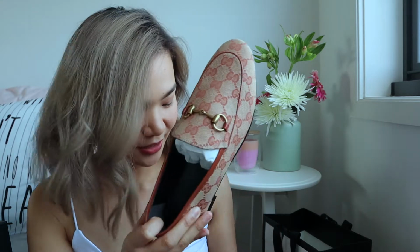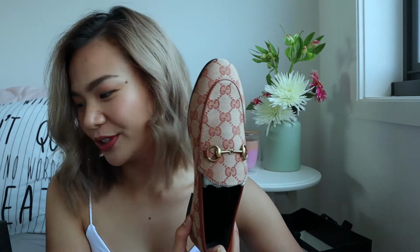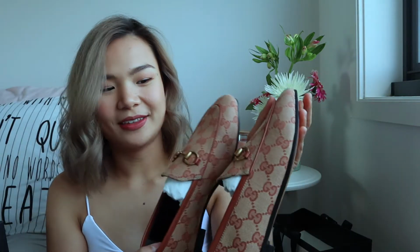Actually, I didn't know if I should buy it or not, but I decided that I will get it still. This is their loafer, one of their loafers. Like that. Gucci calls this one their Gucci Jordan GG Canvas loafers. It retails for $935. Product details, I'll just read it out from their website.